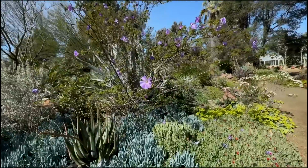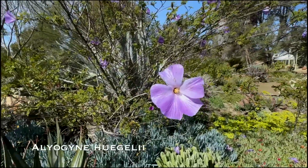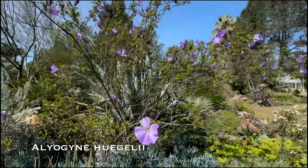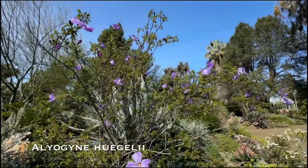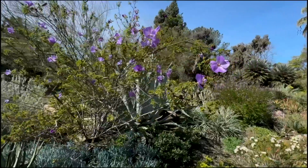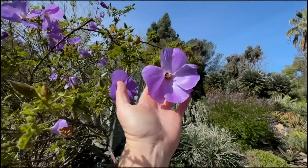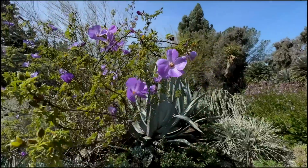This is an Alyogyne, and you can see the flower looks very hibiscus-like. It's in the hibiscus family. And they call it the blue hibiscus. It's really purple and not blue. But just wonderful, showy flowers. And gorgeous, and it just blooms all summer long. So it does. It's just beginning now.